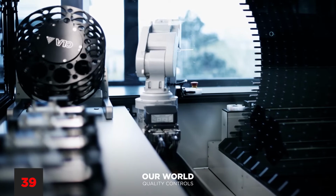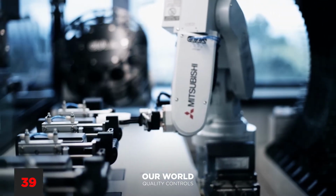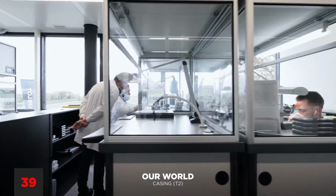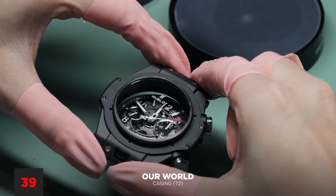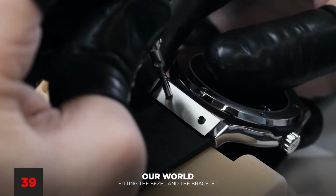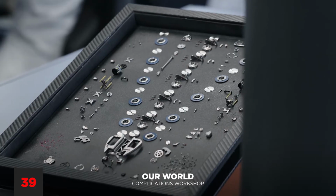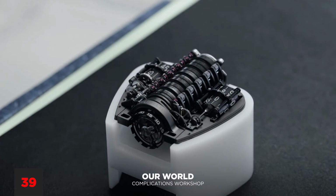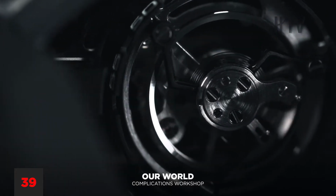Working to the most rigorous quality standards, Hublot watches undergo many controls throughout their production. Several operations are then undertaken, such as fitting the dial, attaching the hands, and insertion into the case. Once the movement has been cased, the bezel and the strap are fitted. The Complications Workshop enables the Hublot watchmaking developers to create unique and exceptional products for which creativity and innovation are the only limits.